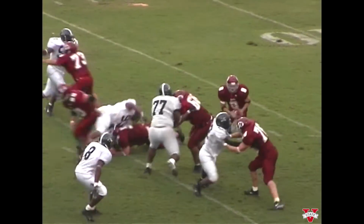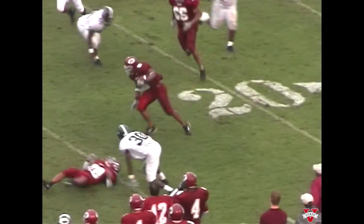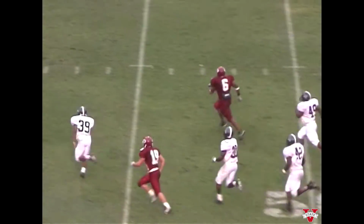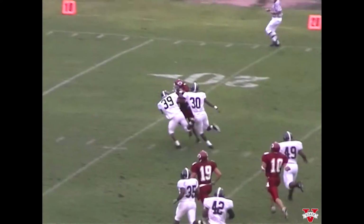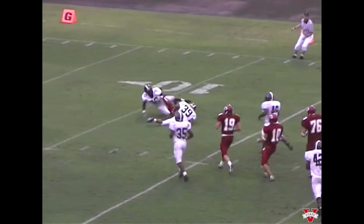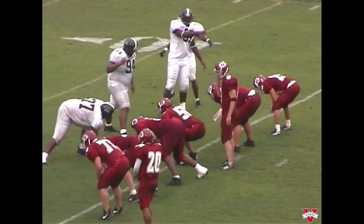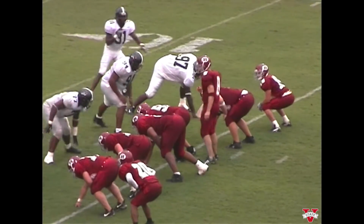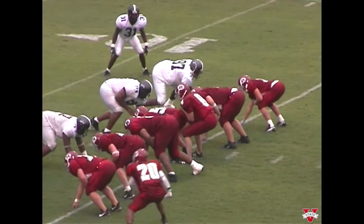We'll see. Option down the line, coming towards the near side of the field. He flips it. Looks like Randy slips. Has some room at the 30, the 35, the 40. Gets inside at the 50. We're trying to chase him down at the 30, 25. We finally bring him down at the 14-yard line. Just number 6, Rodney, at the Valdosta State 14-yard line with 1:49 time remaining in the first half.